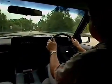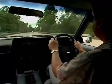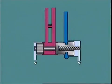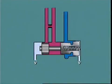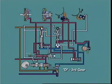At wider throttle openings, vehicle speeds are higher before an upshift occurs. So governor pressure will have built up enough to move the valve, so fluid must now pass through the orifice. This slows the release at the front band and ensures the rear clutch is fully applied and able to transmit torque as the band comes off. This prevents engine flare.